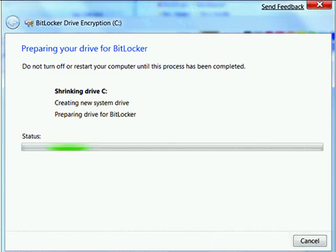So I'll basically give you an overview of the new security features and enhancements you will find in Windows 7. I'll start with the Windows Biometric Framework.